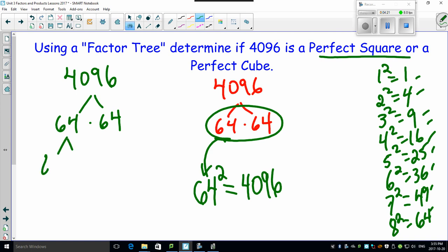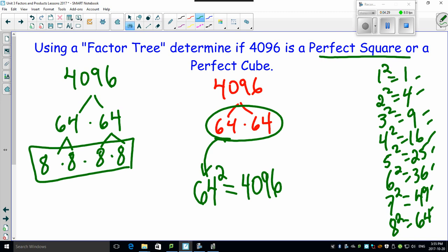64 I know is 8 times 8. This is 8 times 8. So look at this. Look at that. That means it's not a perfect cube, but so far, it's a perfect fourth, right? There's 4 of them. So you can actually take the 4th root of 4096, and that would give you 8. So right now, it's a perfect 8th, but let's keep on going. Let's see what happens.